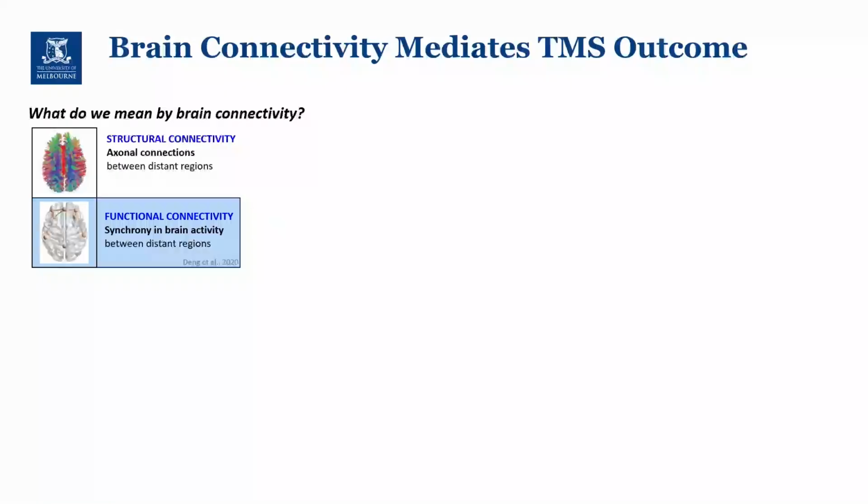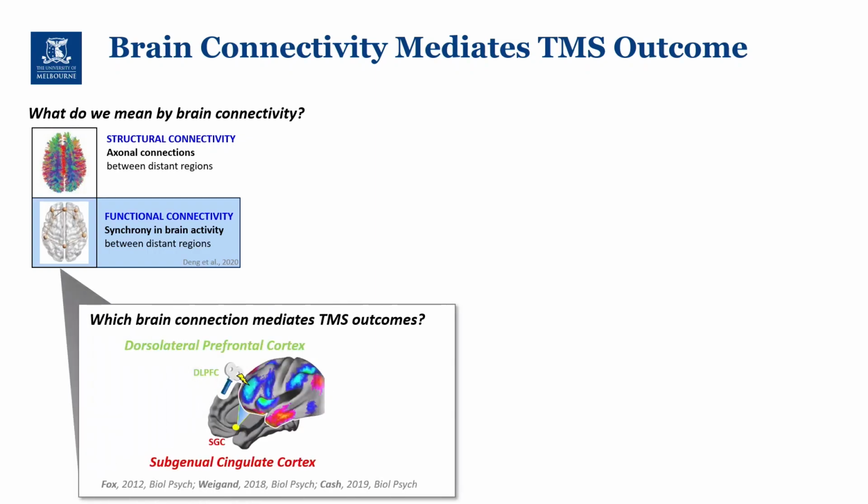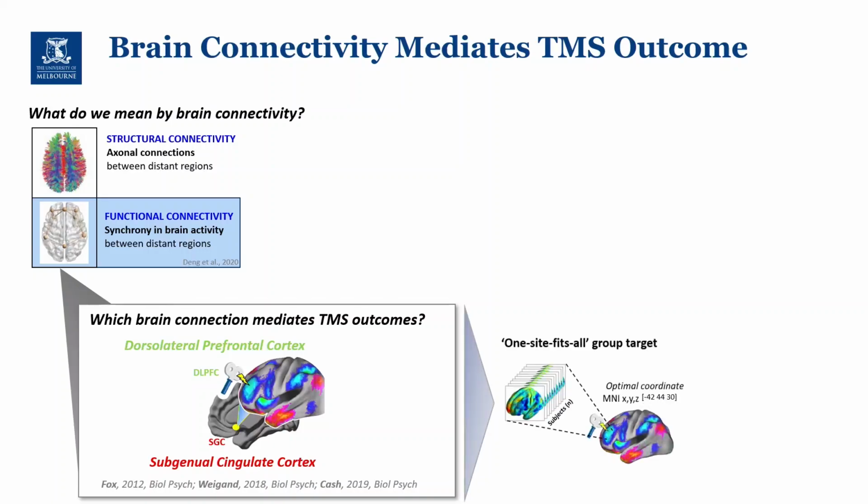So which brain connection should we target? Several studies have shown that TMS treatment outcome relates closely to functional brain connectivity between the DLPFC stimulation site and a deeper brain region known as the subgenual cingulate cortex. So this provides an obvious opportunity to potentially improve treatment outcomes by prospectively selecting the DLPFC stimulation target based on optimal connectivity with the subgenual cingulate cortex. The easiest approach would be to identify a single one-size-fits-all DLPFC target site that should work for all individuals based on, or defined by, a group average map of SGC functional connectivity across the DLPFC.